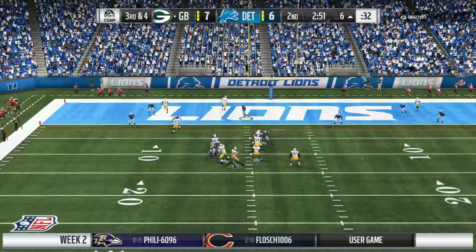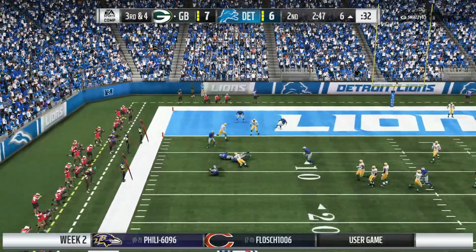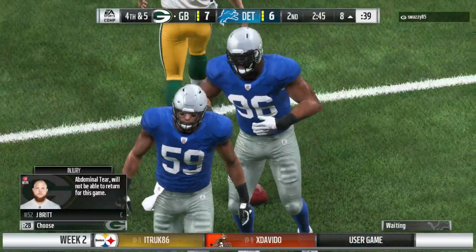From the gun, it's Rodgers. Now he's forced out left. Under pressure now, and he's going to go down. Sacked back around the 8.